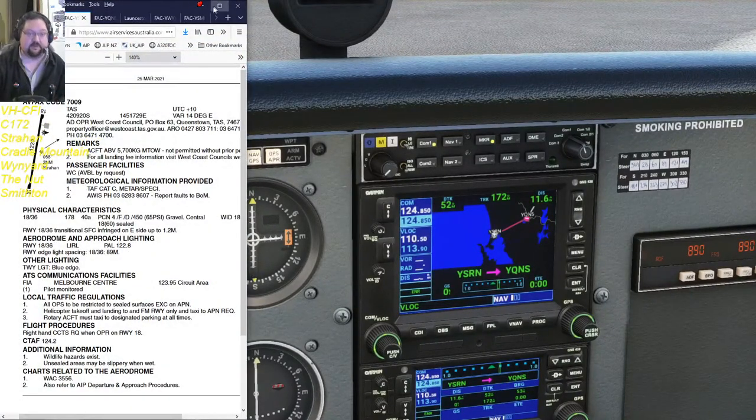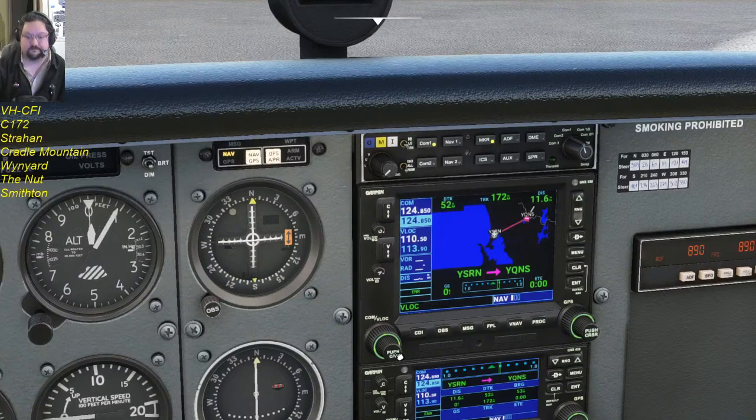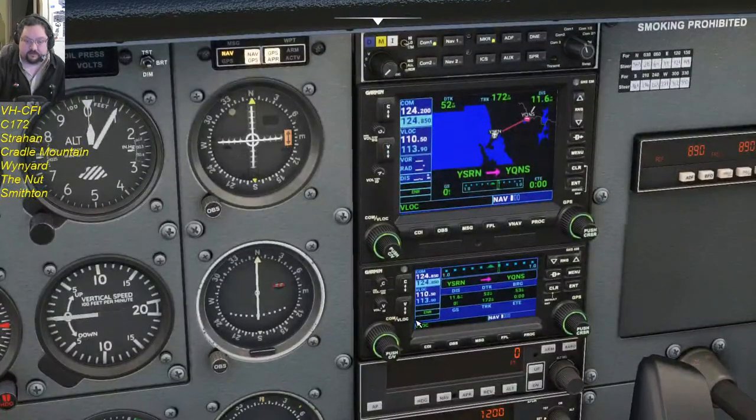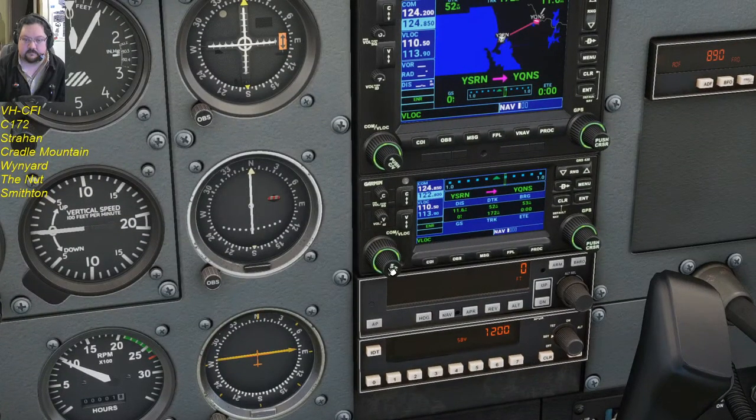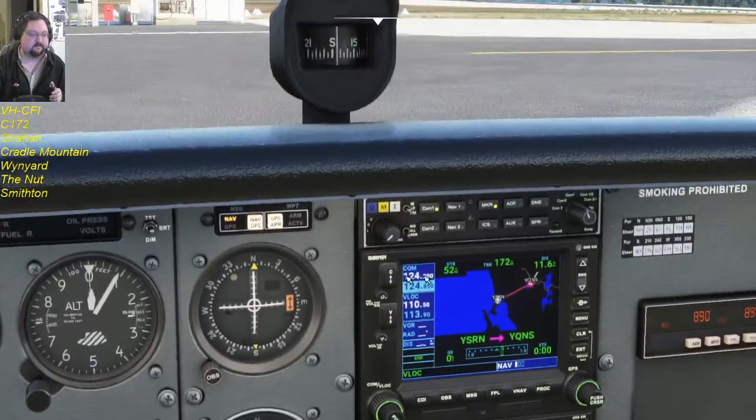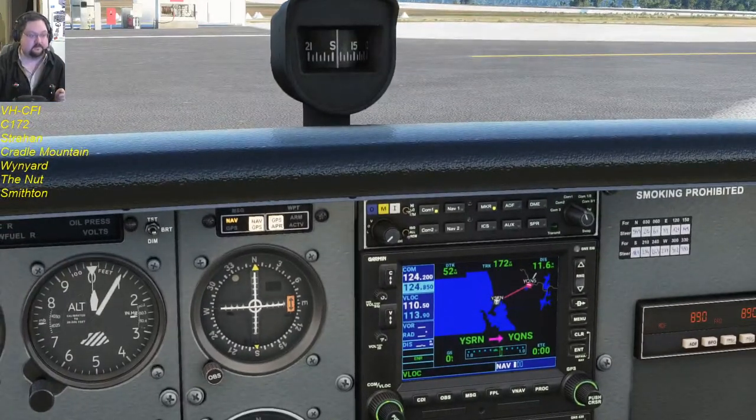Our CTAF 124.2. Also want Unicom 122.8. Set. Want to listen to both. One and two set.